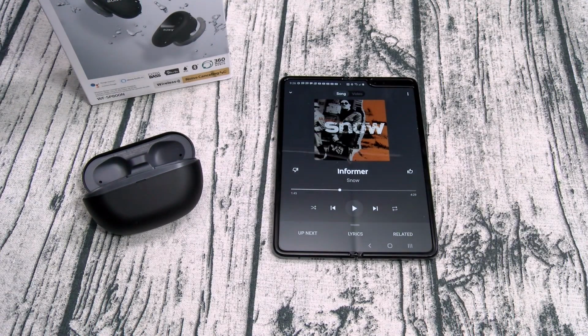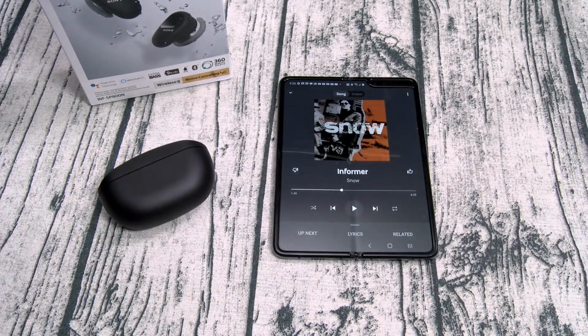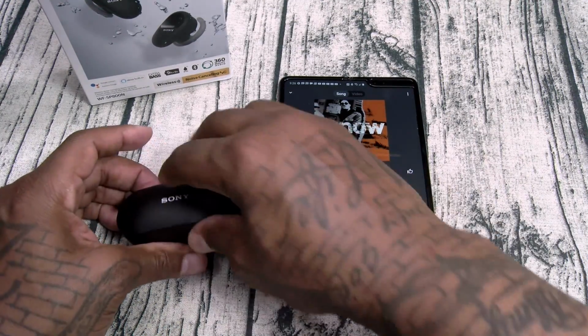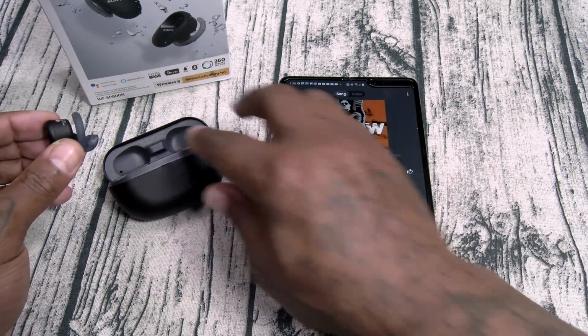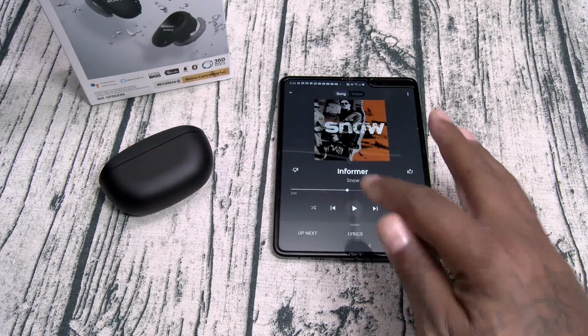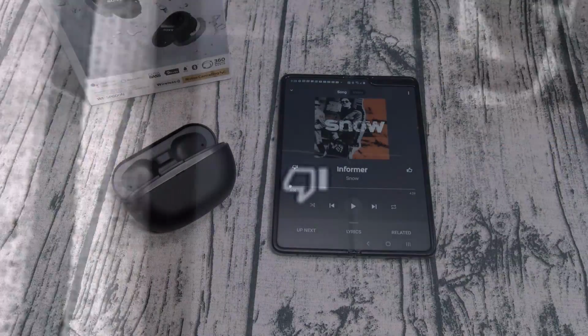All right, so now let's do the one earbud test. Can you play music from one earbud while the other one is charging up in the case? Let's hit play. Okay, so I'm going to take out the right side, drop it in the case. We'll close it up. Let's hit play. Okay, the left side is still playing. Let's put the right side back in. Wait for it to reconnect. Okay, just reconnect it. Now I'm going to take the left side out, drop it in the case. Let's hit play. The right side is still playing. Ladies and gentlemen, you could play music from either earbud while the other one is charging in the case. That's a win.